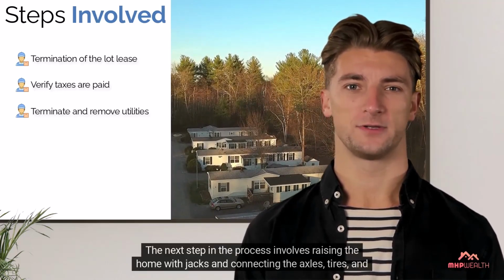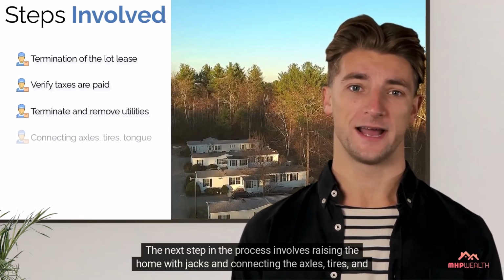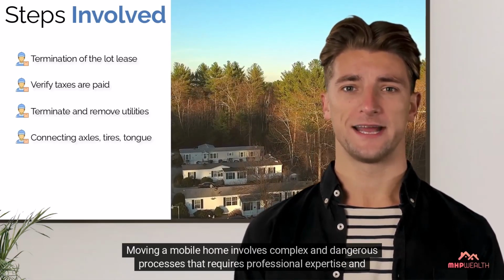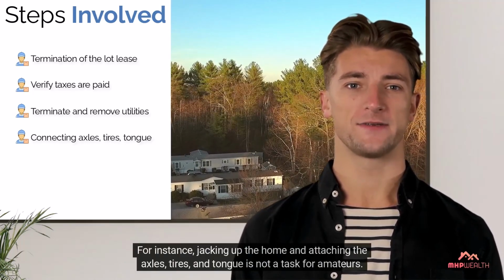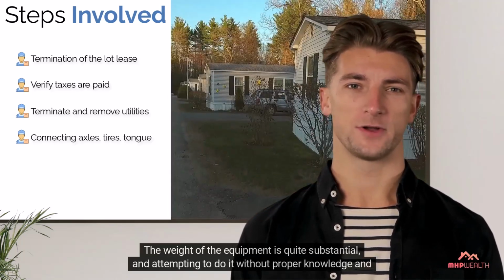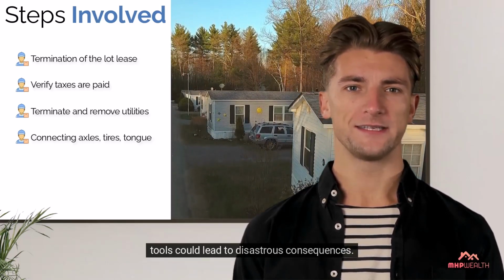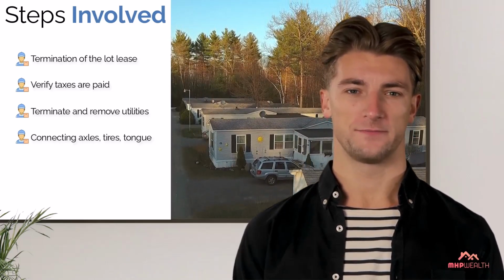The next step in the process involves raising the home with jacks and connecting the axles, tires, and tongue. Moving a mobile home involves complex and dangerous processes that require professional expertise and equipment. For instance, jacking up the home and attaching the axles, tires, and tongue is not a task for amateurs. The weight of the equipment is quite substantial, and attempting to do it without proper knowledge and tools could lead to disastrous consequences. In fact, I strongly advise against trying to do it yourself.